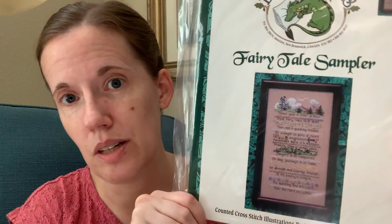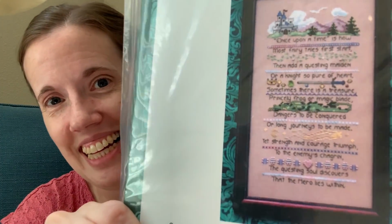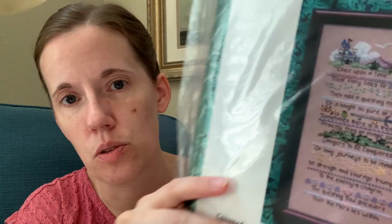Yep, and working on the Drawn Thread one with Those Who Sing with Colette, I really like the Drawn Thread, so this is gonna be fun. And this one is by Dragon Dreams, Fairy Tale Sampler. This is fun too. It's got a really cute verse on here. Dragon, castle, sword, all sorts of things. So that's really fun. So thank you so much.